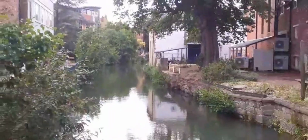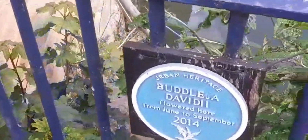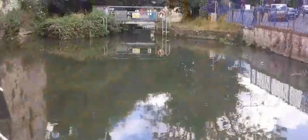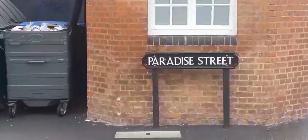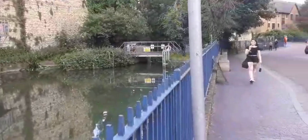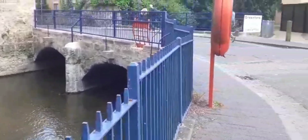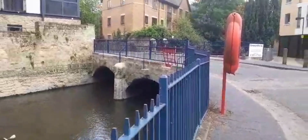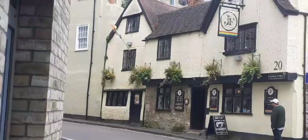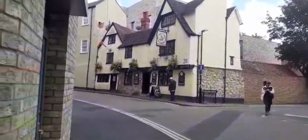Very nice. Now this street that goes down by the river is called Paradise Street. Now the river goes under this tunnel and the footpath continues down there. Now if you want to see what's along there, you'll have to go yourself. You have here a very nice pub, one of Oxford's finest buildings.